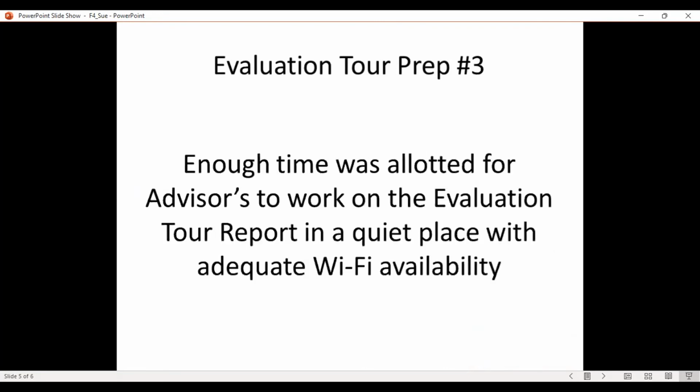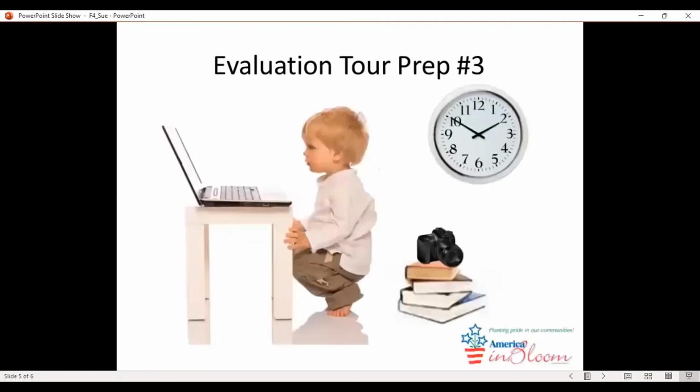Number 3 on the advisors list is enough time was allotted for advisors to work on the evaluation tour report in a quiet place with adequate Wi-Fi availability. There is so much each community wants to share during the advisors tour, and the advisors feel the same way. While still fresh in their minds, it will be important for the advisors to get what was experienced that day down on paper or into a laptop.